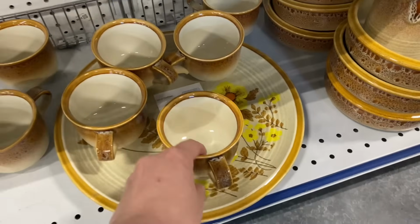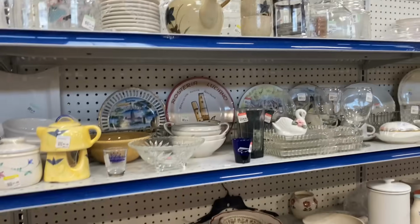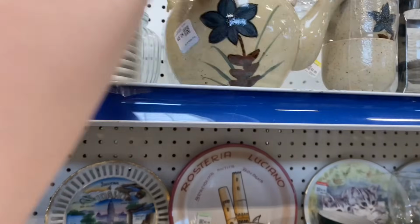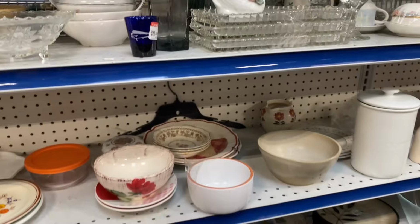I also thought this little 60s, 70s dish set was really cute, but they had it priced at $69.99, which is just too expensive. I took a closer look at this tea set, but it was missing the lid, so I passed.